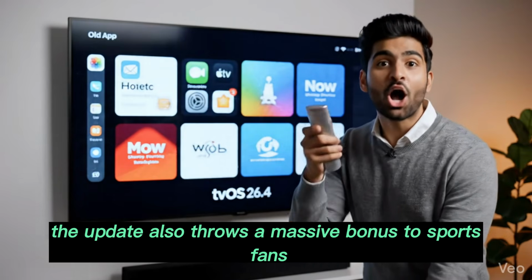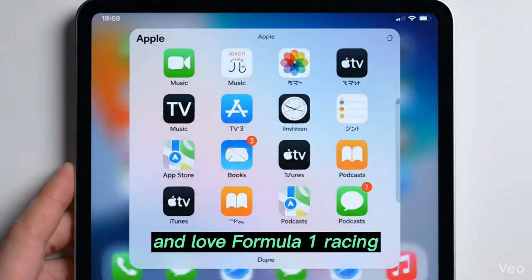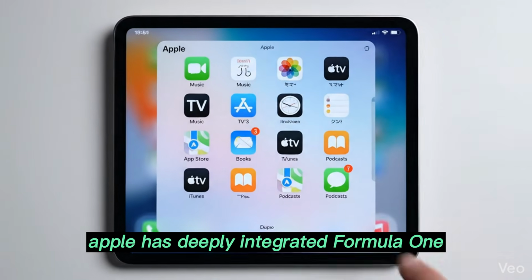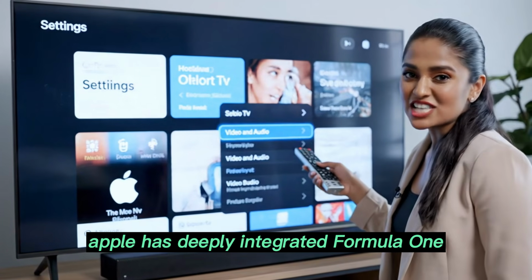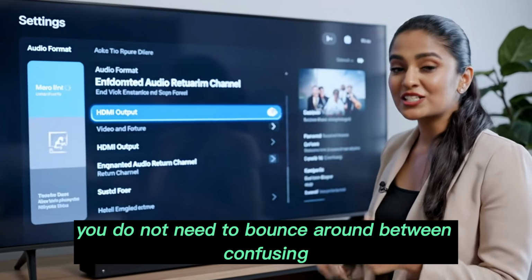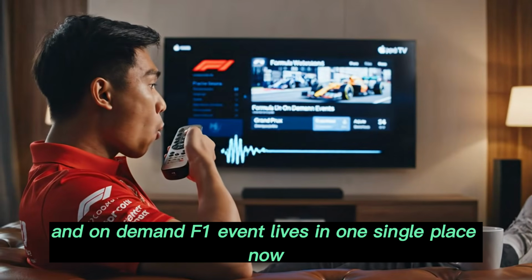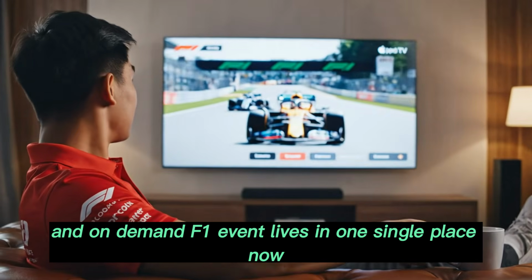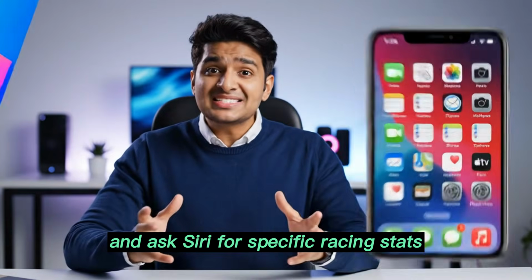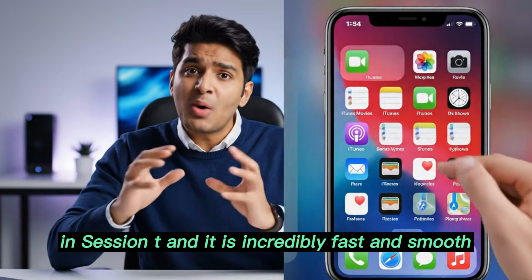The update also throws a massive bonus to sports fans. If you live in the United States and love Formula One racing, your life just got so much easier. Apple has deeply integrated Formula One right into the core Apple TV app. You do not need to bounce around between confusing third-party apps anymore. Every live race and on-demand F1 event lives in one single place. Now you can even pick up your remote and ask Siri for specific racing stats and session times. It is incredibly fast and smooth.